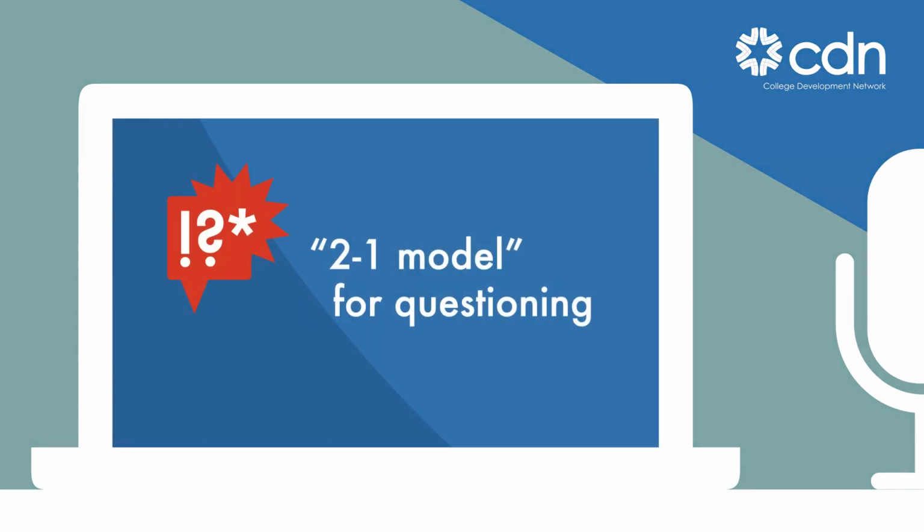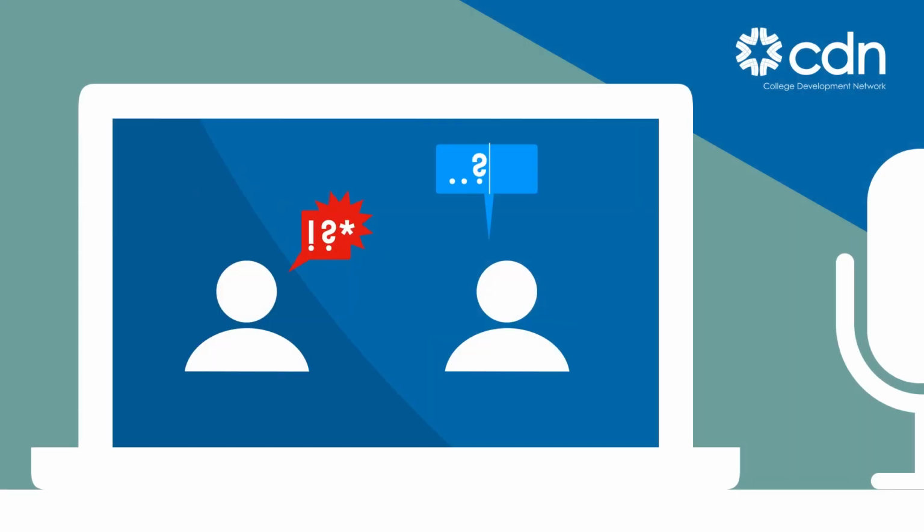I want to provide one little strategy for us to think about. And whilst I've said about our language and ensuring that we are assertive and not aggressive and being really positive with our language, I want you to think about the 2-1 questioning model. The 2-1 questioning model is where you would provide 2 warm-up questions before the third question, which is what you're actually going to do on addressing the behaviour.